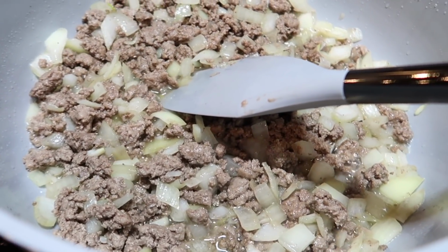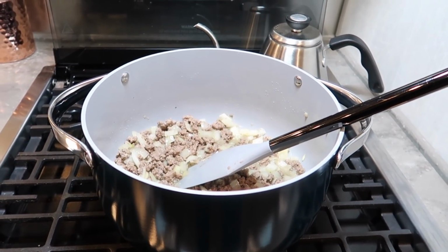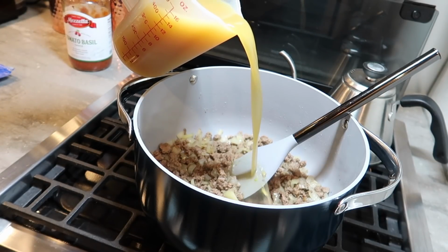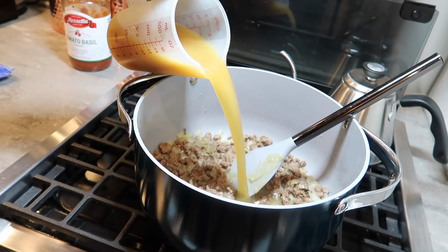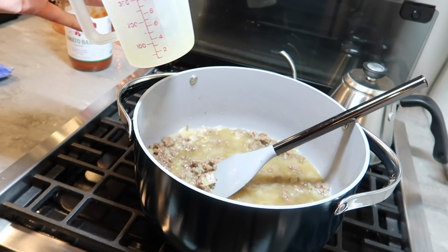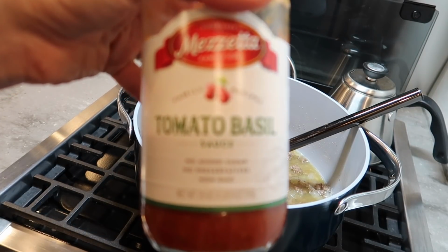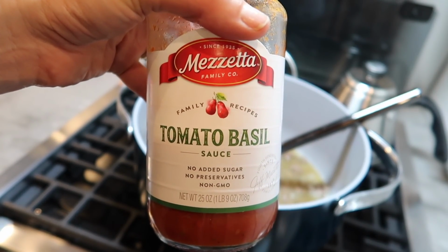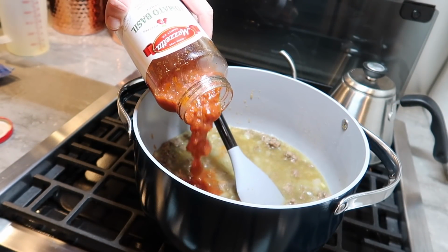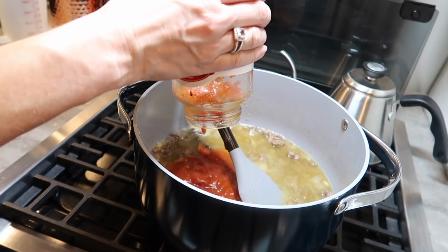I find that you can do that quite often and save yourself a step. So after that was ready, I added a few very simple ingredients. Just 2 cups of some bone broth that I had on hand. You could use chicken stock, or you could also use beef broth, which is what was called for in the original recipe. And then I used a cup of pasta sauce. This tomato basil sauce has all of the spices in it that were called for in the recipe, so it just allowed me to really simplify things.